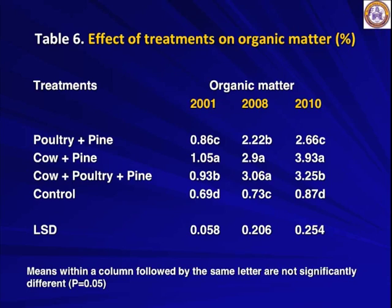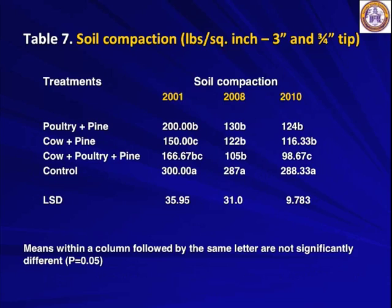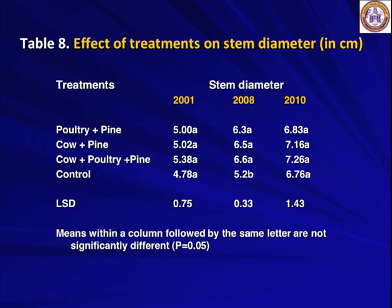So here comes the information provided from the UN, from FAO. You can see it correlates with that information. On soil compaction also, the control plot is very hard. It cannot hold the water. With the stem diameter, we didn't see much difference.